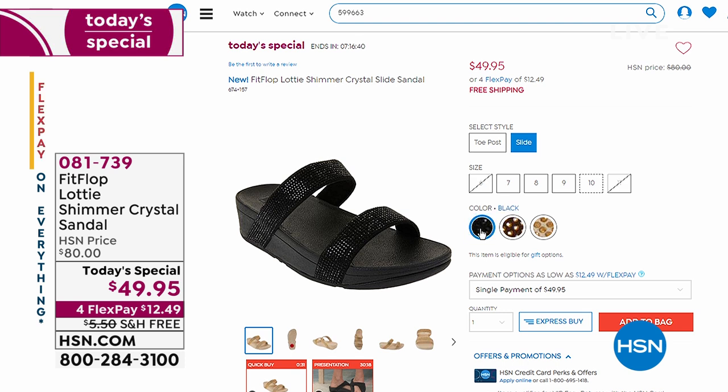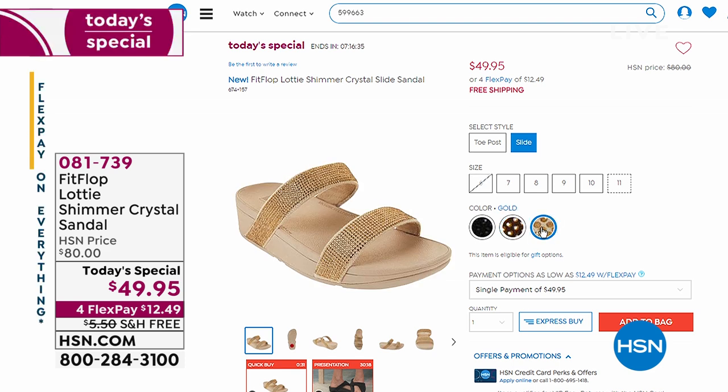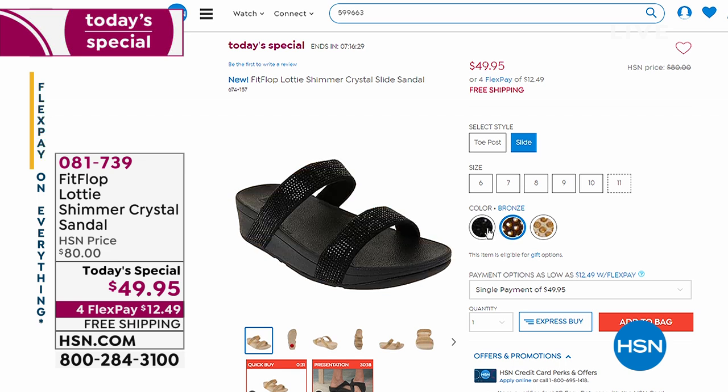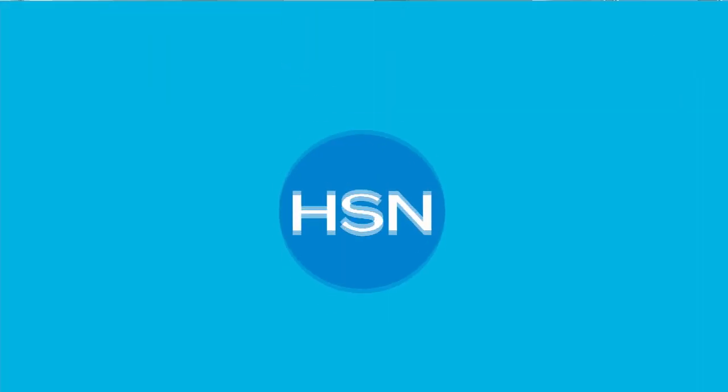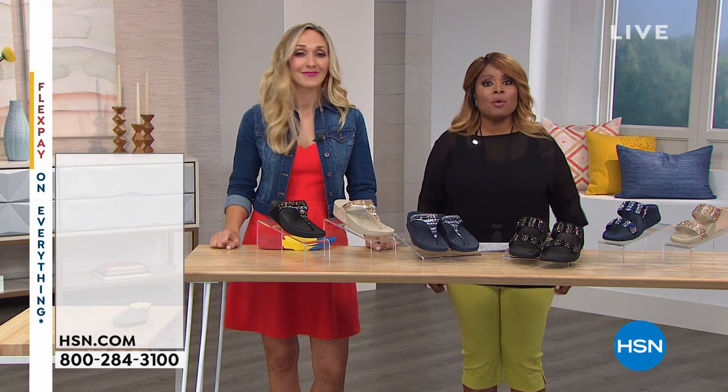And I don't know if you noticed the price, $49.95. That's the best price in the country. As a matter of fact, even if you went to FitFlop's website, you'd find similar shoes for $80 to $89. So it's a real bargain. I'm inviting you to order and try them. They're $12.49 on FlexPay and free shipping and handling. And you'll be spoiled to pieces.